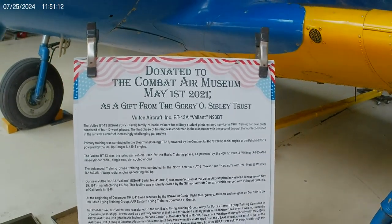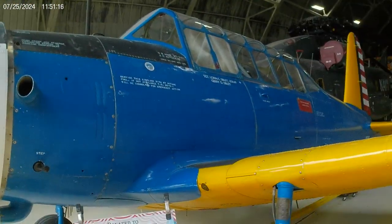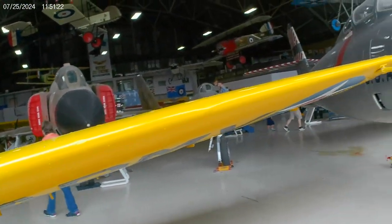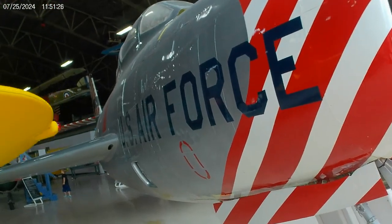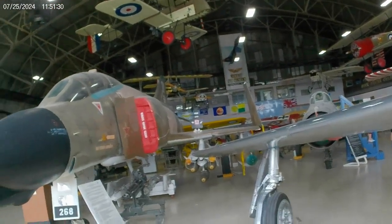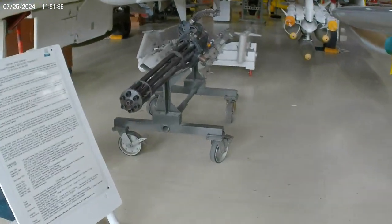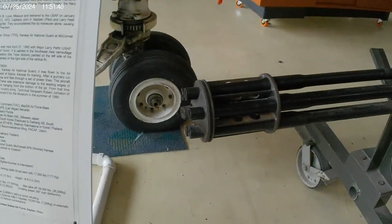Okay. We'll walk around this way. And here's the front of the one we were just at a little bit ago. Look at the size of that gun there. That is crazy. Look at that.